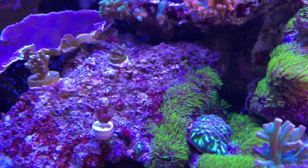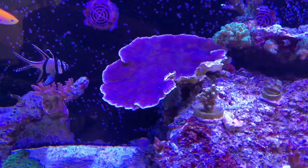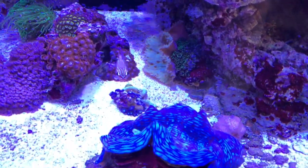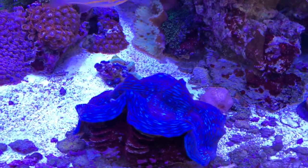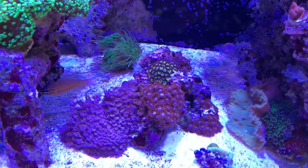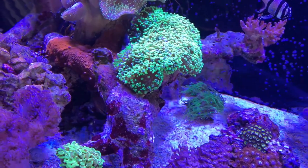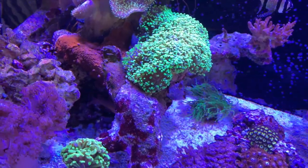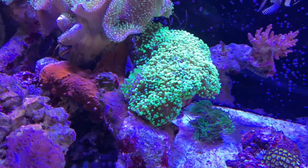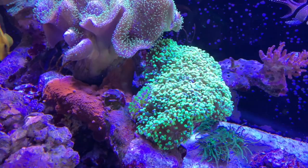Coming left, we've got my huge purple Monty cap, which I've been very happy with. We've got a very large and happy clam, an island of zoanthids. We've got a garden of Euphyllia. We've got some hammer. We've got a torch down on the bottom. And then we've got a couple frog spawns right here.